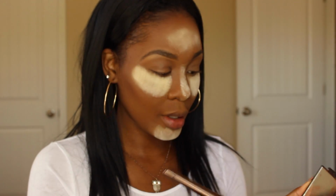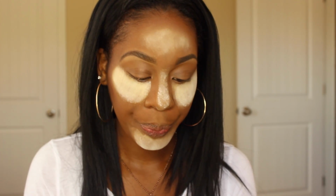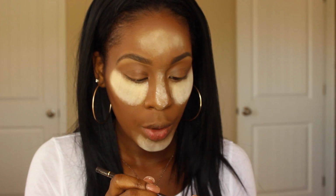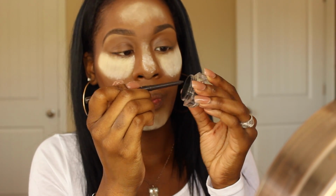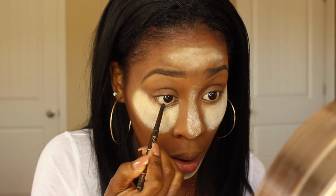Forehead. So what I'm doing next is, what am I doing next? Okay, I'm going to outline my eyes, but I use Black Radiance eyelining gel to actually outline my eyes with. I just use this little pencil as a guide because a brush is kind of difficult to work with sometimes. So I just use this dark brown eyeliner pencil, and I dip it in the Black Radiance gel liner, and I'm going to outline my eye.